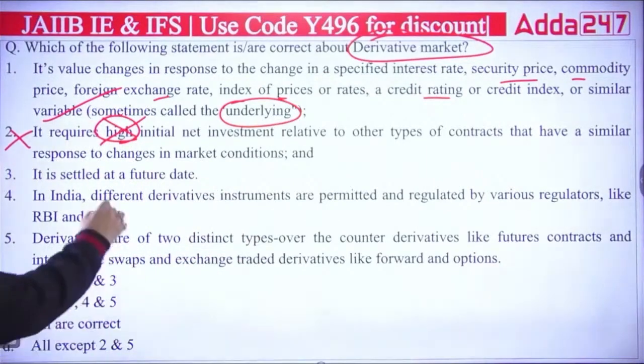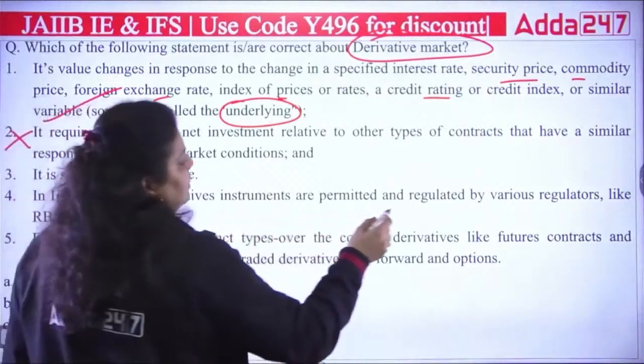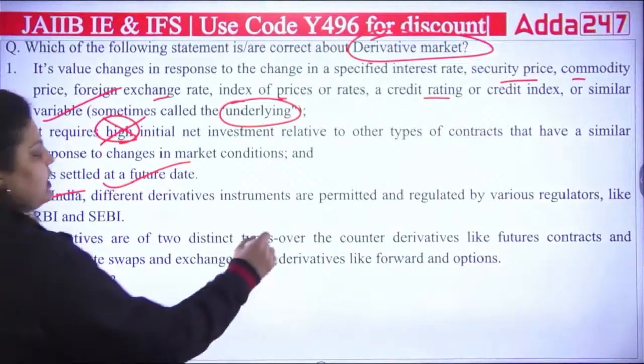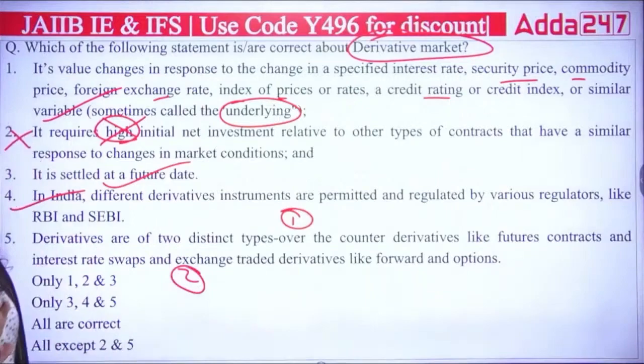It is settled at a future date. That is true. Derivative will always be settled on a future date. In India, different derivative instruments are permitted and regulated by various regulatory bodies, that is RBI and SEBI. This is true. So first is true, third is true, fourth is true. Now the fifth is saying derivatives are of 2 types. The first one is over the counter derivative, second one is exchange traded derivative. This is very much true.